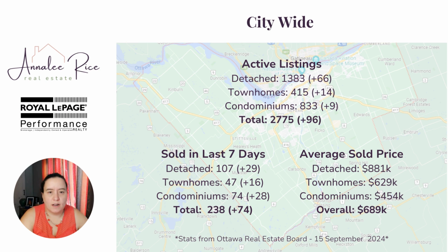Okay, so citywide, we see that not only did the active listings climb by quite a bit, almost 100. That was across property types, but most notably in the detached market for the new higher active inventory. And the sales also picked up by 74 this week. That jumped up past where we were 2 weeks ago. That was also across property types pretty evenly, I'd say. The condominiums usually have a bit of a lag, so this makes sense with the long weekend a couple weeks ago, and then the conditional periods that typically happen with condos.